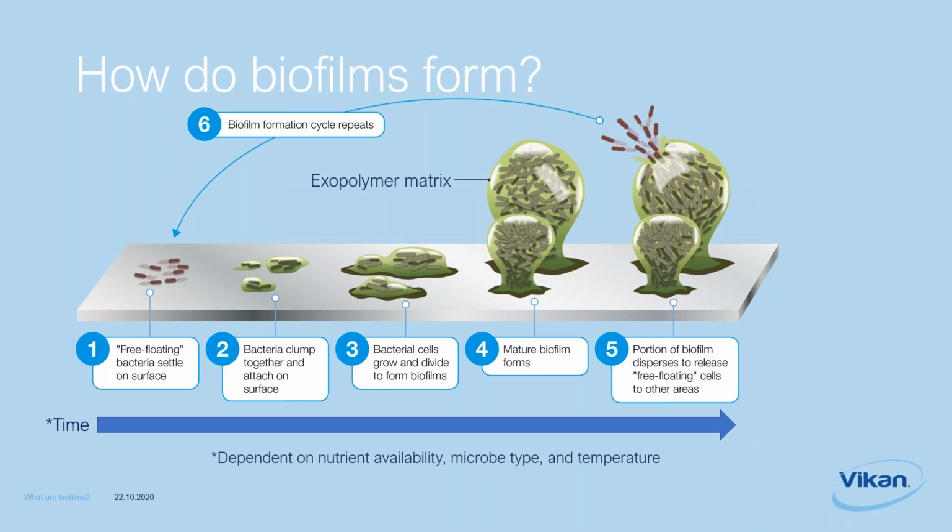And all of this takes time. Now, the time it takes will depend on many things, including the availability of the nutrients for the biofilm, the microbe type within the biofilm, and the temperature that the biofilm is forming in. So determining this time is quite difficult because of all these variables. And this can be very difficult in different food factories that have different nutrient availabilities, different microbial cultures, persistent cultures, and different temperatures.